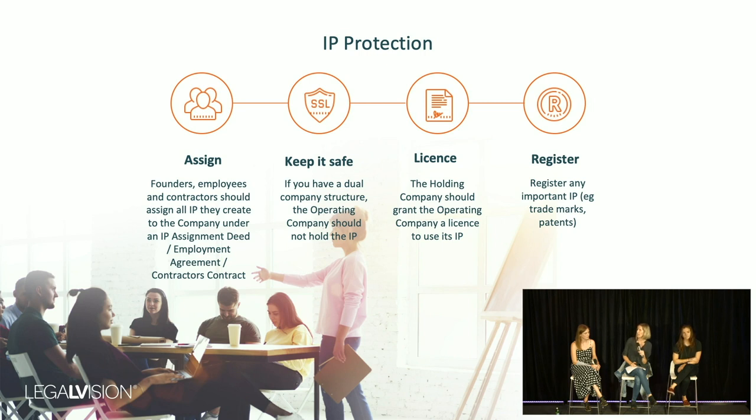And the last thing about IP is to make sure you register any important IP that you do own. So make sure you register any trademarks and patents. Also think about domain names when you set up your company, and make sure you own any domain names that you might want to use down the track, especially if you're thinking of expanding overseas in the future.